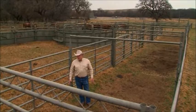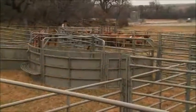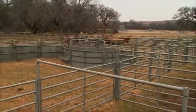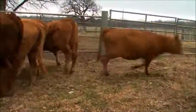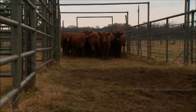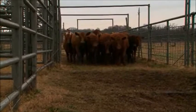Most old corrals are much like this one we're standing in today. This has been pieced together at least 4 or 5 different times, so the pieces don't always fit together exactly as they should, but you can once again try to design it where you have some flow and ability to move cattle from one area to the other pretty easily. This one happens to have an alleyway on one side of it. A lot of people do not have that. Some people really use an alleyway quite a bit.